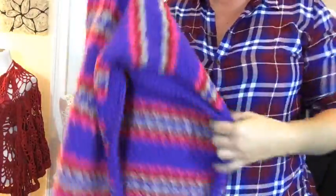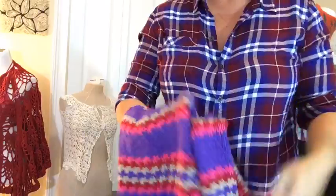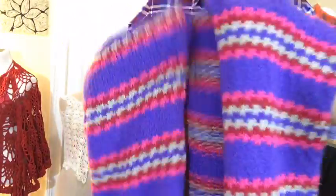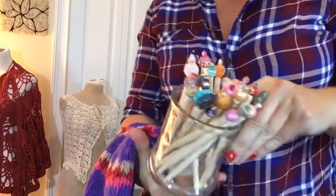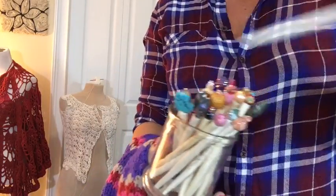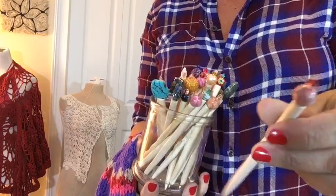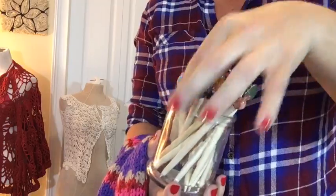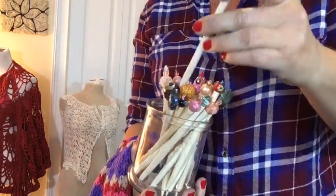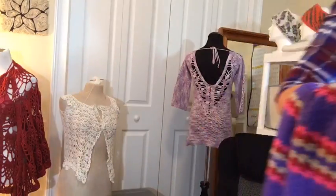I haven't decided if I'm going to add a belt on the back so that you can cinch it in the front or not, or maybe use one of my shawl pins. Here are some of the shawl pins that I've been making lately. They're a wooden, somewhat sharp stick, and I've been beading the top. This one has a marble bead and a crystal bead on top. This one has a turquoise stone on top. They're for sale on my website for sure, but I've also been giving them free as a gift with a shawl kit. So if you buy a vest or a shawl kit from me, I've been including one of these for free in the package.